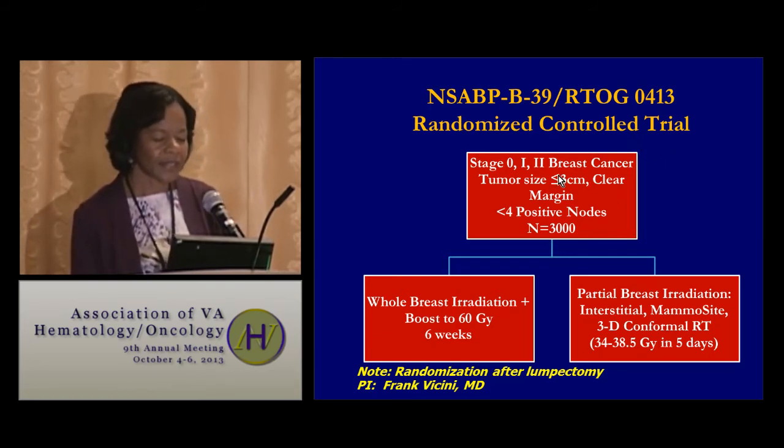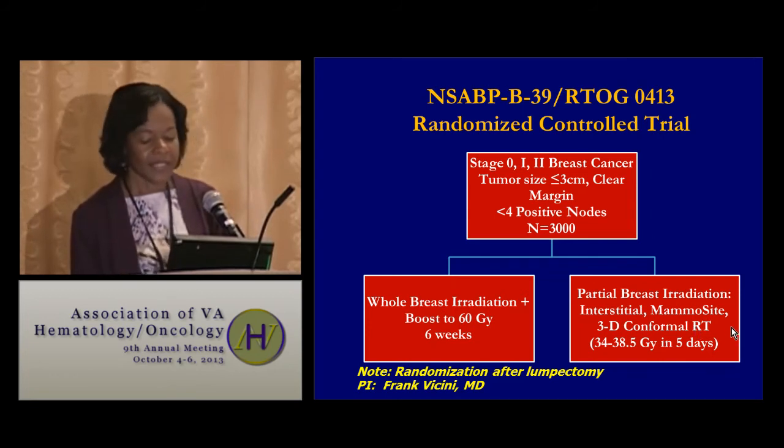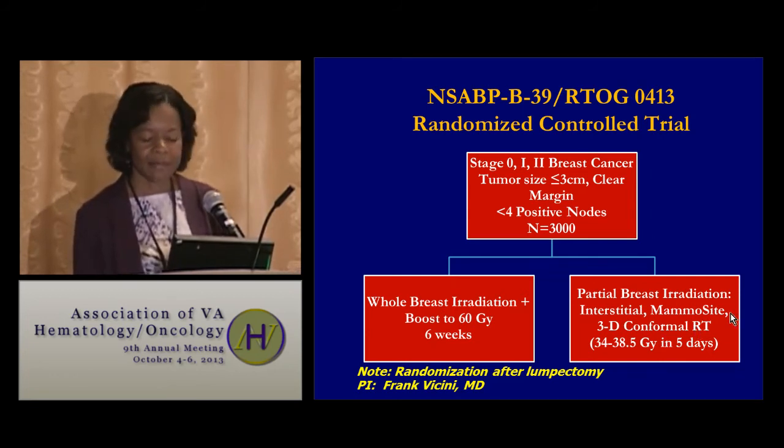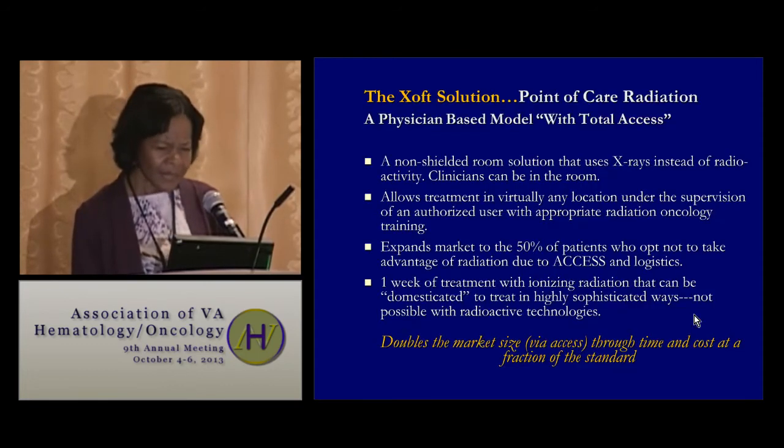And what we're doing here is randomizing the patients to the whole breast radiation, which we know is 6 weeks, or to partial breast radiation that could be done any way. We could do it with external beam, we could do it with the MammoSite, we could stick needles in it, however we want to, just to deliver that partial breast radiation. And we're trying to see if we will get the same outcome.